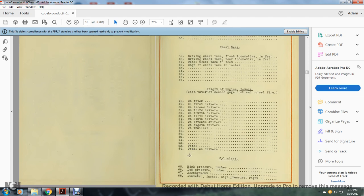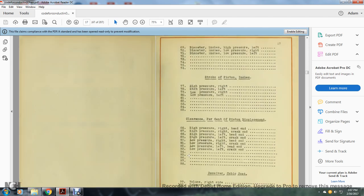Cylinders: 65 high pressure number, 66 low pressure number, 67 arrangement, 68 diameter in inches, high pressure right, 69 diameter in inches, high pressure left, 70 diameter in inches, low pressure right, 71 diameter in inches, low pressure left. Stroke of piston in inches: 77 high pressure right, 78 high pressure left, 79 low pressure right, 80 low pressure left.